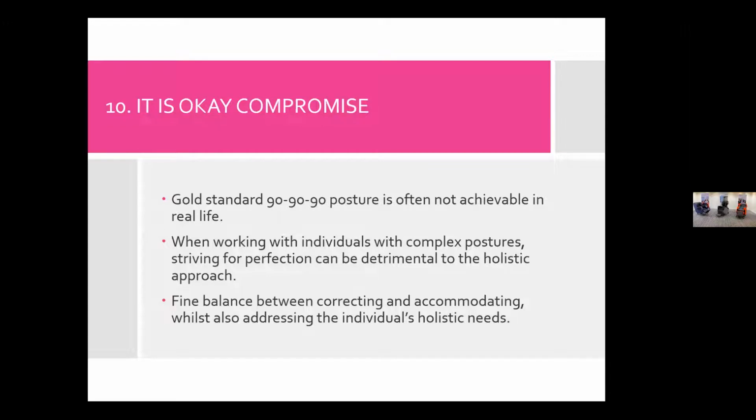And we appreciate it's that fine balance between correcting and accommodating, but we are here, and our seating assessors are here to guide you through that process when you have the seating assessment, that joint collaboration to come up with a perfect seating solution that's the optimum position for the individual.